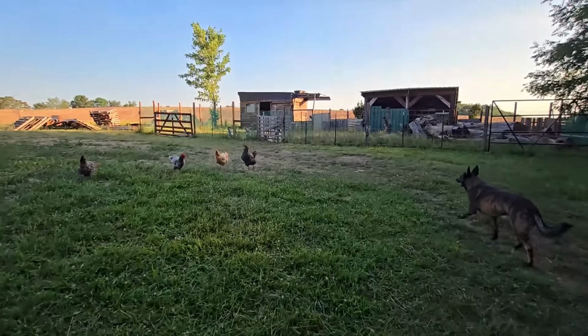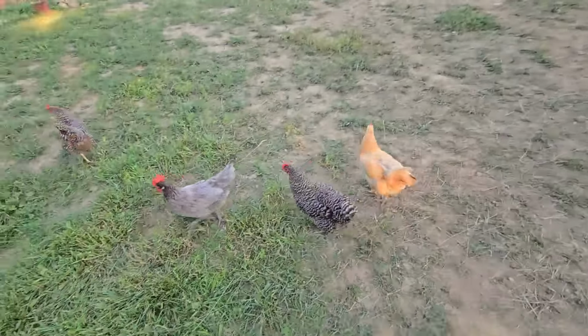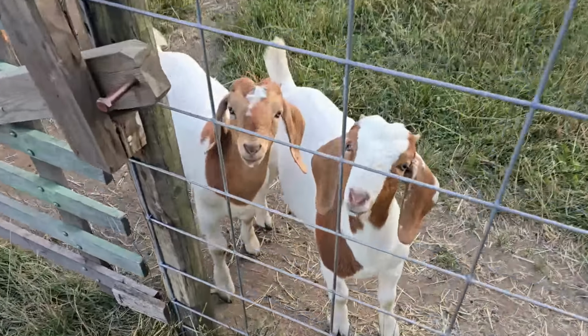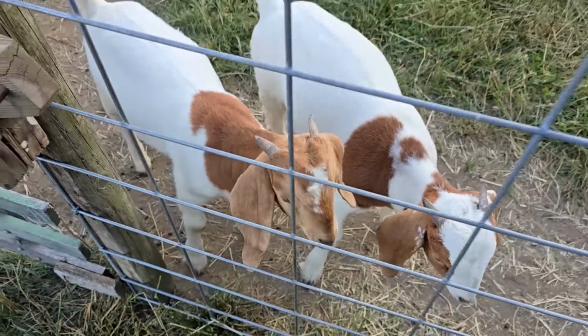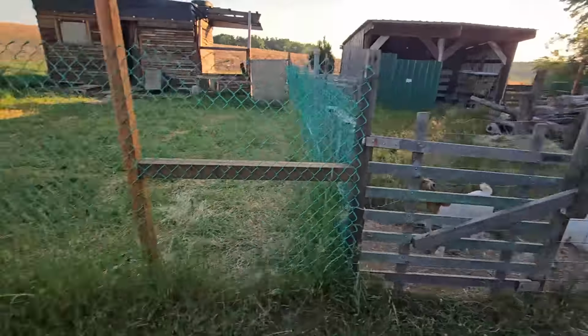Hey, goats! What are you guys doing back here? Hanging out with the chickens? Just chewing your cud. Look at you just chewing your cud. You're trying to get it down. I didn't bring you a treat. You don't have to swallow your cud so quick. Silly goats. Eat some of that grass.